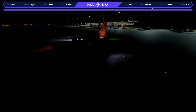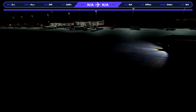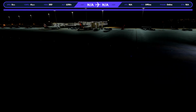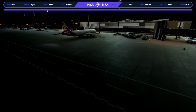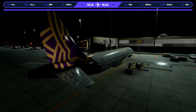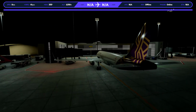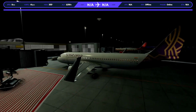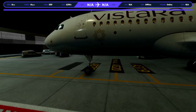Well, you're left with no choice but either 13 or, sorry, 11 or 14. Check out this Vistara livery. This is so amazing. A beautiful job done by the Vistara people.